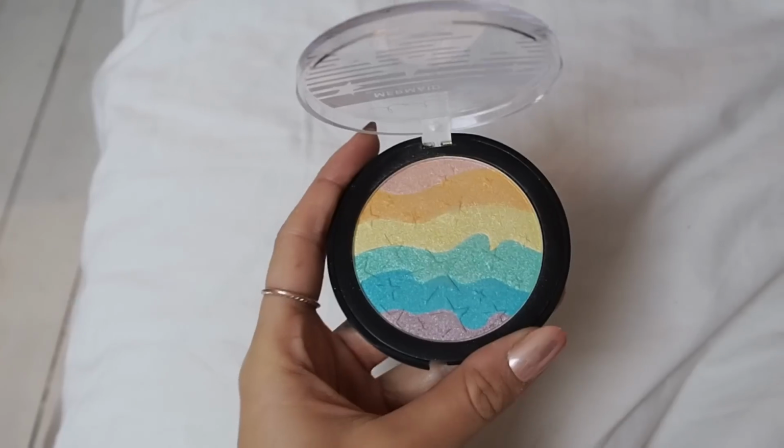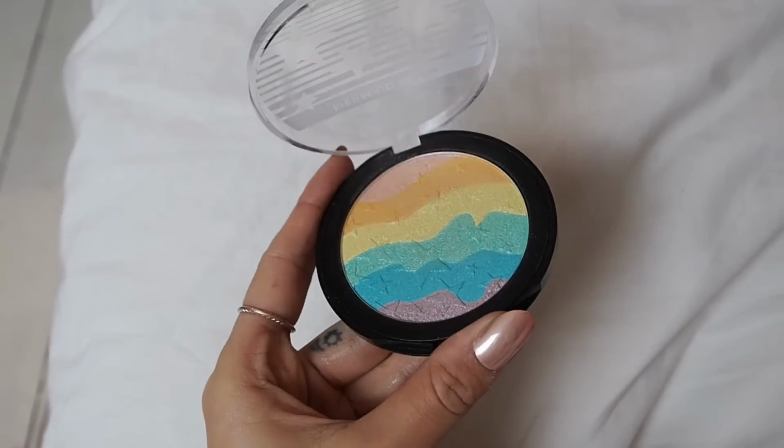This one is in the shade Spotlight. It's a gorgeous more champagne-y cream colour. What I'm going to do for this is just swirl my brush in every single shade, and I'm going to pop this on my face. Oh my goodness, I seem to have swirled quite a lot in the blue one. My highlighter has literally gone blue. Oh, that's much better. Okay, let me just sort out this blue cheek.